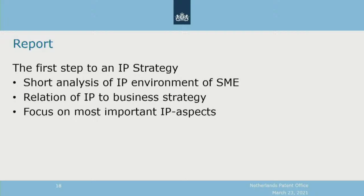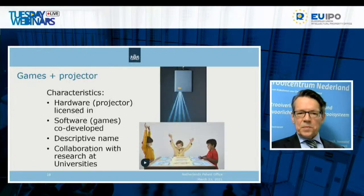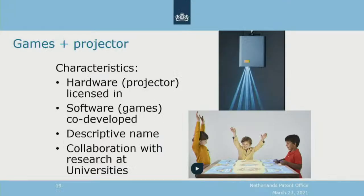I want to give you an example of a specific company. Next slide, please. This is a company we did an IP scan for. They develop games and deliver the games with a projector. The games are projected on a surface like a table. And there is also a camera in the projector that can monitor what the people are doing. So the game reacts to the movement of the people.